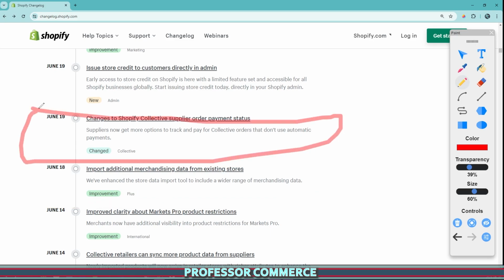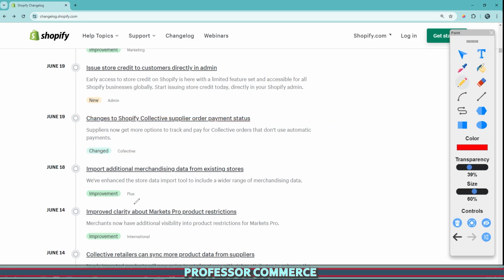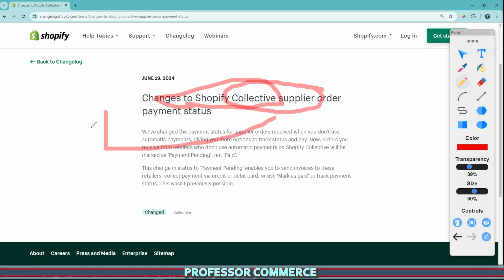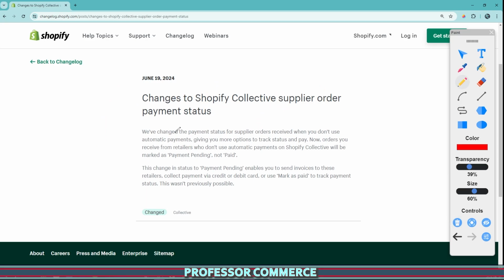Okay, another small update or change here for Shopify Collective as well. We were introduced to the idea of Shopify Collective just a few updates ago, and we have another change here. So it says there are changes to Shopify Collective supplier order payment status. It says suppliers now get more options to track and pay for Collective orders that don't use automatic payments. And so if you're using Shopify Collective and you're a Shopify Collective supplier that gives a retailer your orders, you now have a new payment status for supplier orders received when you don't use automatic payments.